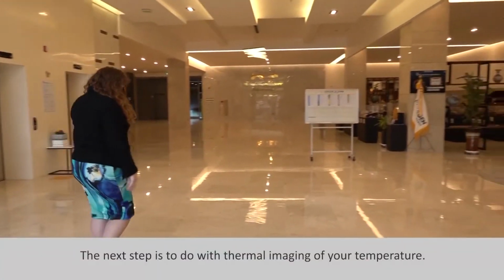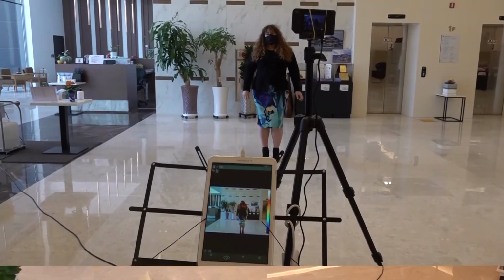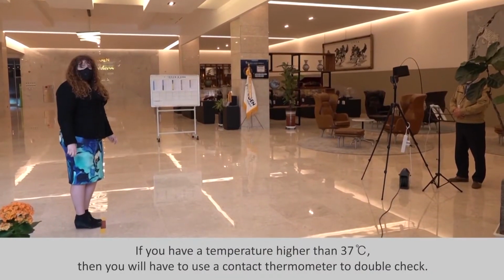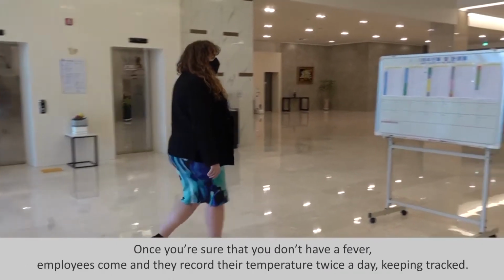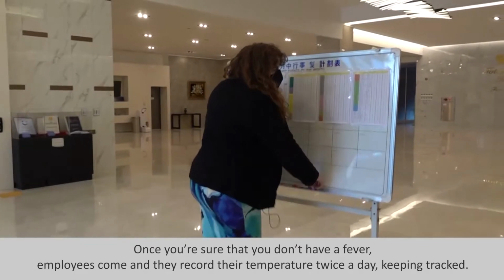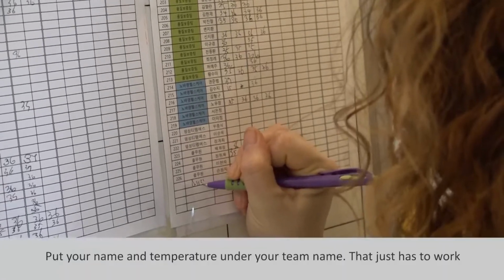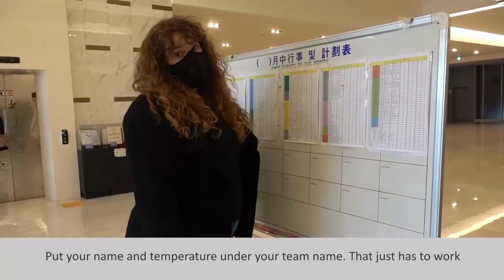The next step is to do a thermal imaging of your temperature. If you have a temperature higher than 37 degrees, then you will have to use a contact thermometer to double check. Once you're sure that you don't have a fever, employees record their temperature twice a day, keeping track. Put your name and your temperature under your team name. Then it's off to work.